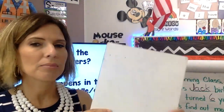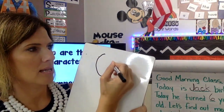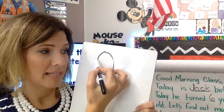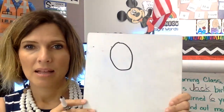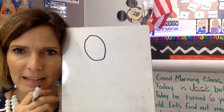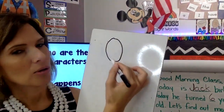Okay, when you write your number 0, you're going to start at the top, go down, and then come back up. Always start at the top. When you're writing, you want to start at the top, down and back up. That's the number 0. It also looks like a letter. Do you know what letter it looks like? Letter O. Start at the top, go down, come back up.